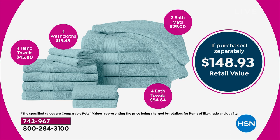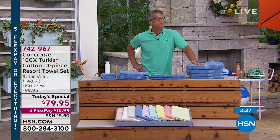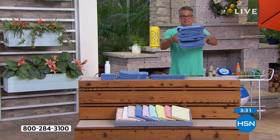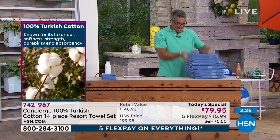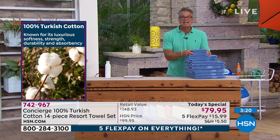If you want to get them for dad for Father's Day, just because dad's rough on towels and he needs new ones, it's ideal for that as well. If you try to pick these up separately, our estimated retail is $148. I think that's ridiculous, because I don't know where you can go and get a regular Turkish towel for under $25, $30. If it's real Turkish cotton imported, you're going to spend $30 a towel. That's $120 just for this. We're giving you this, and this, and this, and this. We're giving you all that, and not for $130, for $79.